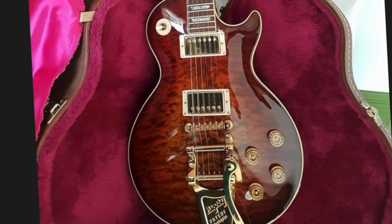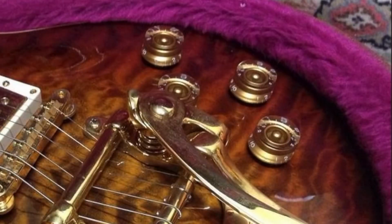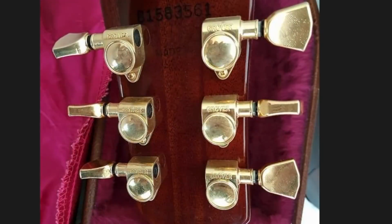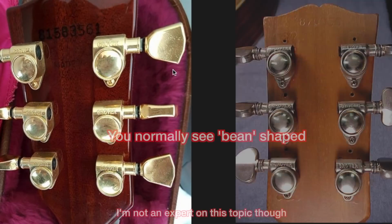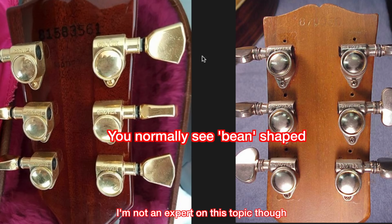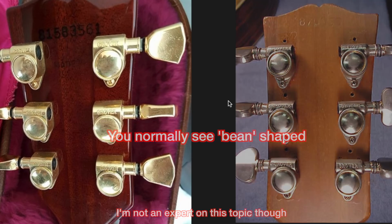Now, many parts on this guitar also look replaced. The knobs definitely look newer to me. I honestly don't think those are vintage Grovers. They kind of have those plastic spacers. I'm pretty sure that's more of a modern thing. And the Keystone style tuning pegs look modern to me. I could be wrong on that, but those don't look stock.